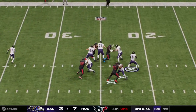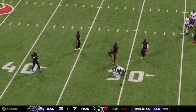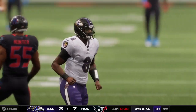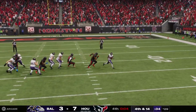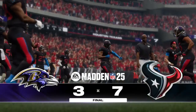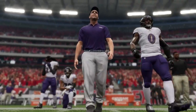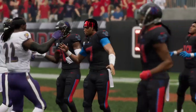3rd and long for Jackson. And the rush gets there. Down he goes. So it's a win here for the Texans. Points were at a premium in this one, but they're able to eke out the victory in this low-scoring affair.